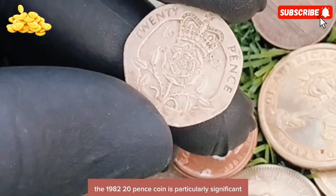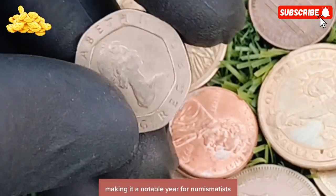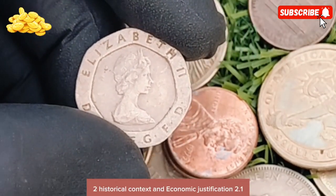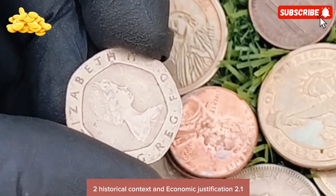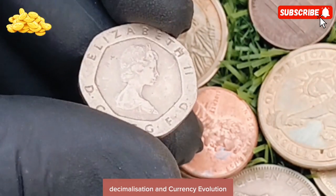The 1982 20 pence coin is particularly significant because it was the first year of issue, making it a notable year for numismatists. 2. Historical context and economic justification. 2.1 Decimalization and currency evolution.